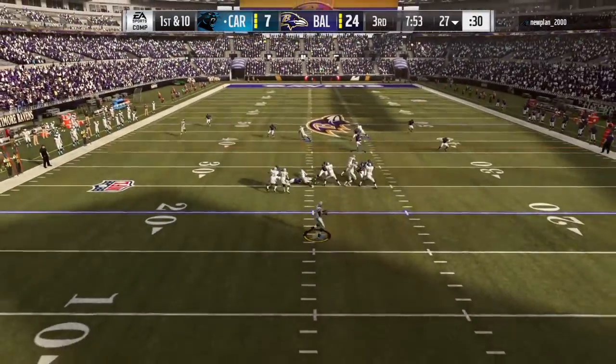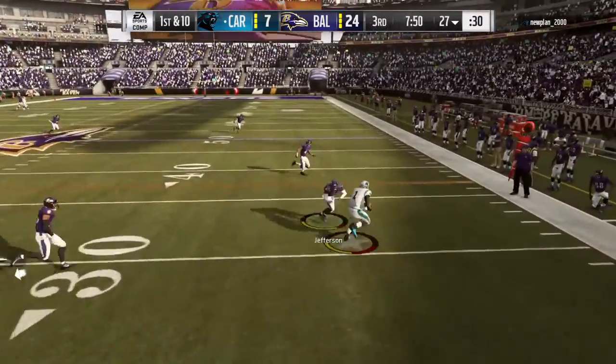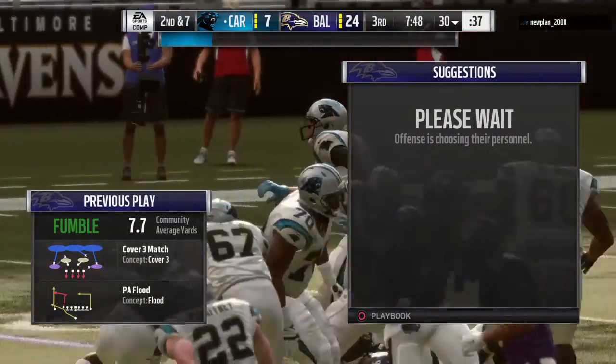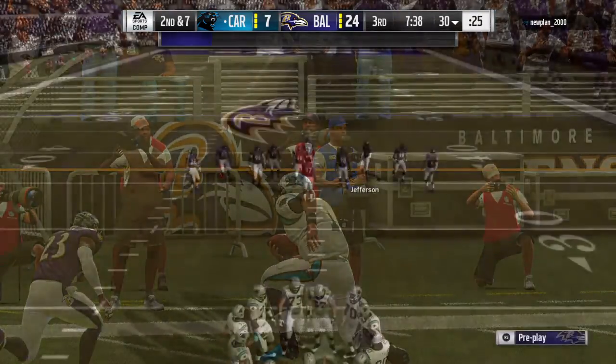Off play action. Newton escaping the pressure right. Cam fighting. He lost the football. It's out. But this will get out of bounds, so possession will stay the same. He'll get 3 yards on the scramble there. It's 2nd down.